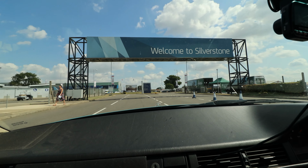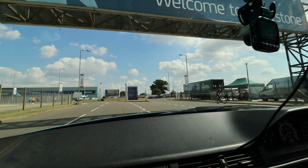Like specialist parking would be closer. A bit closer to the action, yeah. Near there. Is it just straight over? Yeah, I'll point you in the right direction. Thank you.